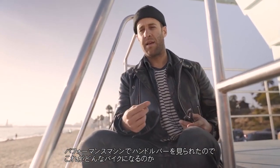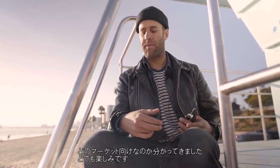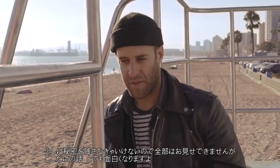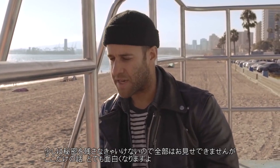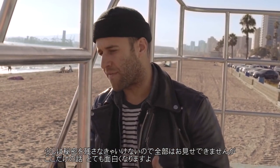Getting to see those handlebars at Performance Machine, you can already tell what kind of bike this is going to be and the market that this is going after, and that's something really fun and exciting. We couldn't really show you guys everything because we still got to keep some secrets close to the chest, but I gotta say, between me and you, it's going to be really fun.